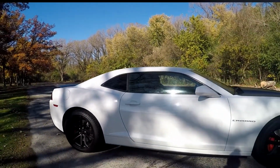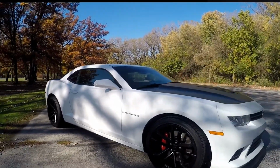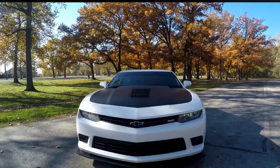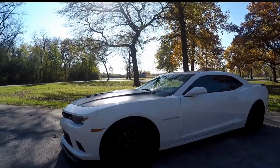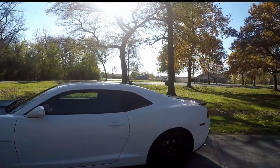And this car is pretty rare. I started doing some more research on it, and they only made just over 2,400 units of the 1LE edition I'm speaking of for 2014. And a little bit over 500 of those cars were white. And some of those cars never left Canada.